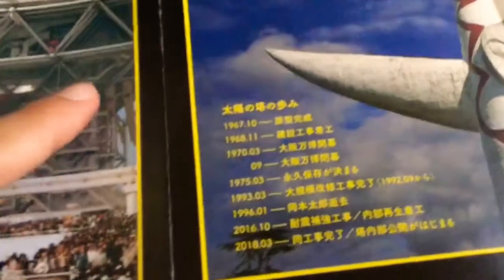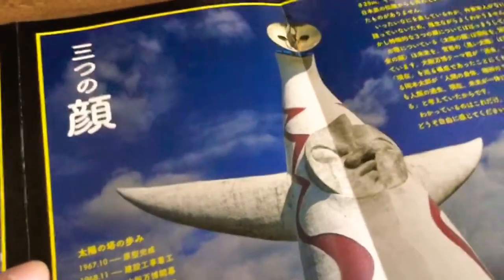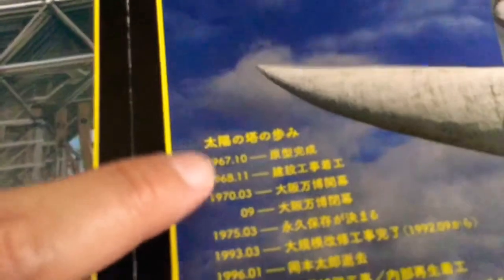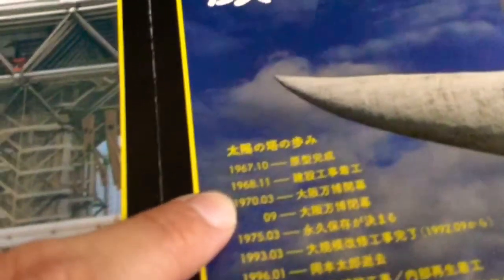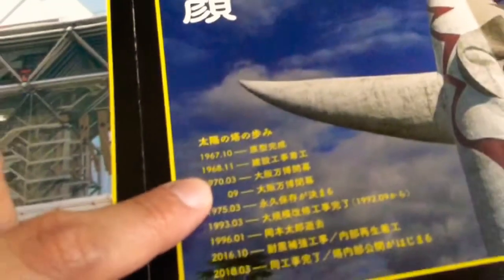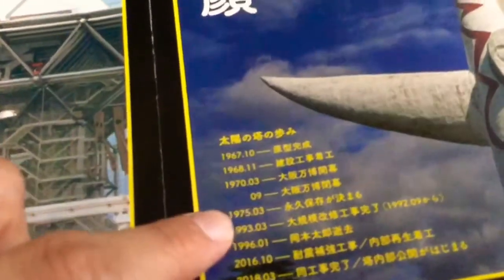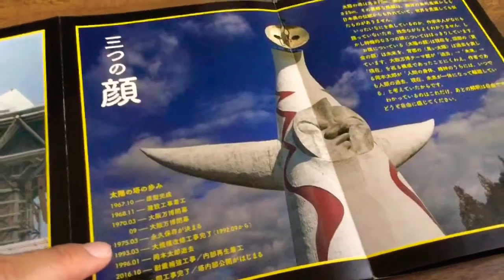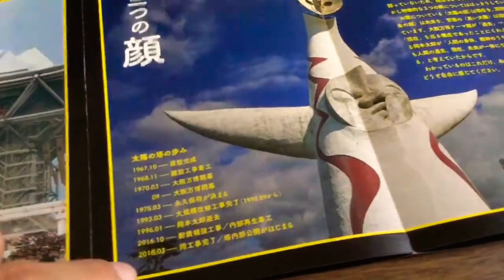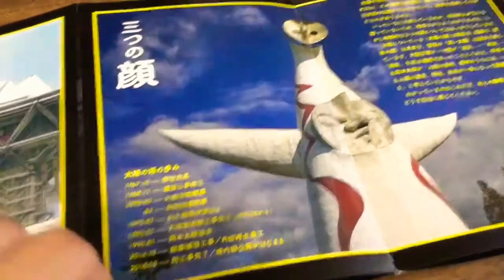Yeah, so they started not because of the outside. Later, I will show you guys the inside. So here is 1967. They start the building. Then 60. And then 70 is already built. So then 75. So they decided to protect the building. So now it's already 2021.